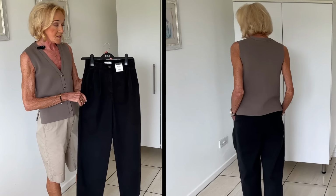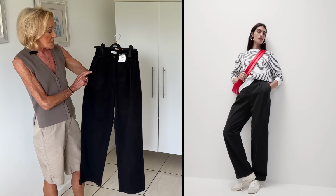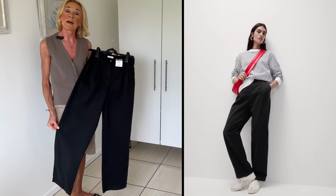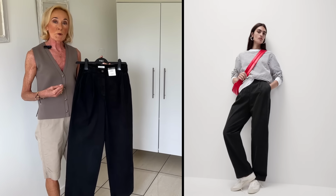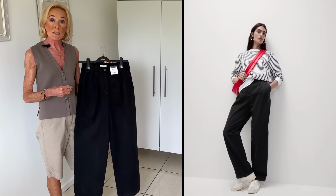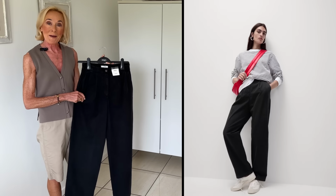In terms of length, etc., it gives me some options in terms of footwear. But these are an outstanding pair of chinos. The design of that leg is absolutely lovely. Marks constantly move on. They have inspiration and they build them in quickly to their designs. So these are an excellent next generation pair of chinos.